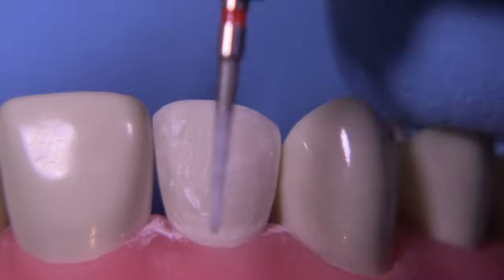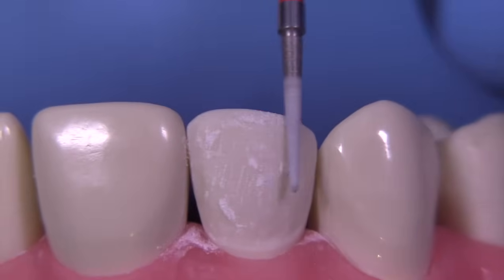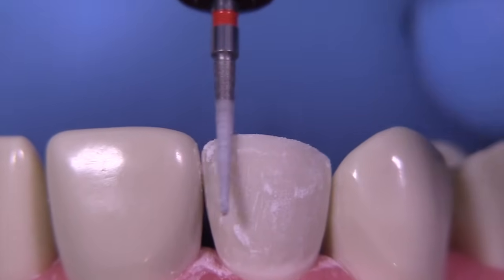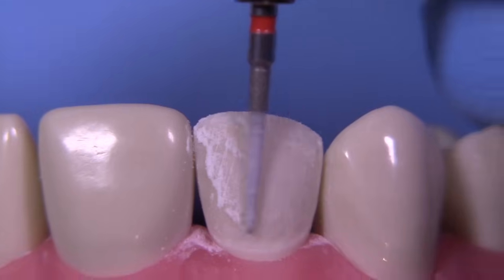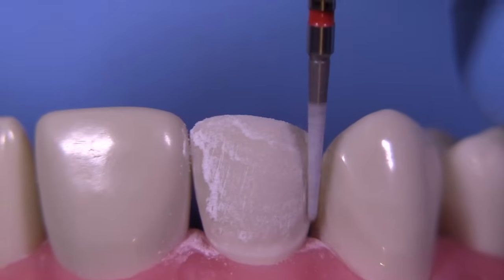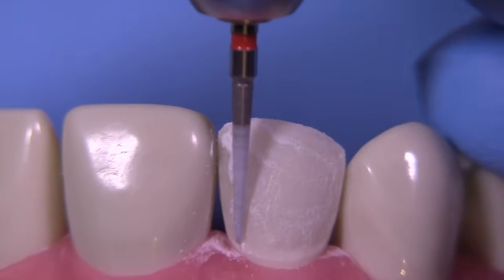Keep in mind that you can orient the burr in different directions and not just hold the burr from the occlusal aspect. You can tip it more towards the facial to get those interproximal areas. Where you want to place your margins depends on the case. I'm showing you a case where we're not going to include the contact. There are times when we want to include the contact, and we're going to cover those in subsequent parts of this video series.